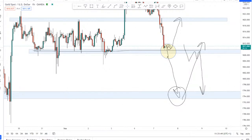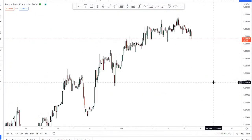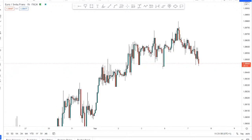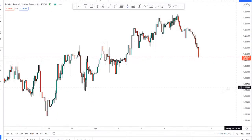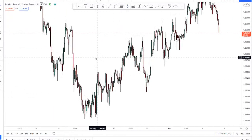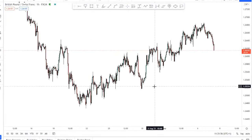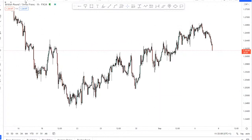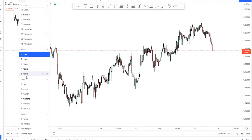Euro CHF, what's happened on Euro CHF? Yeah, Euro CHF is dropping nice. I mean, pound CHF is dropping a lot better, I bet, because pound's weaker. Yeah, pound CHF has really just gone, I'm going to fall right now. It has fallen really, really aggressively. I mean, pound CHF, I was looking for sales for this one, I have to admit.